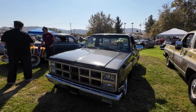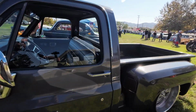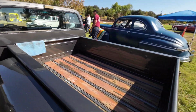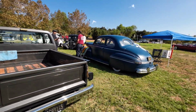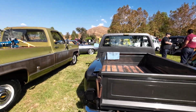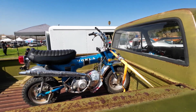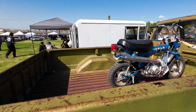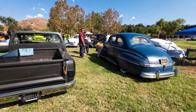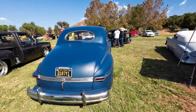Sierra Classic. Oh, nice. They got the old Honda Trail. Sick. That's pretty cool. Riverside.